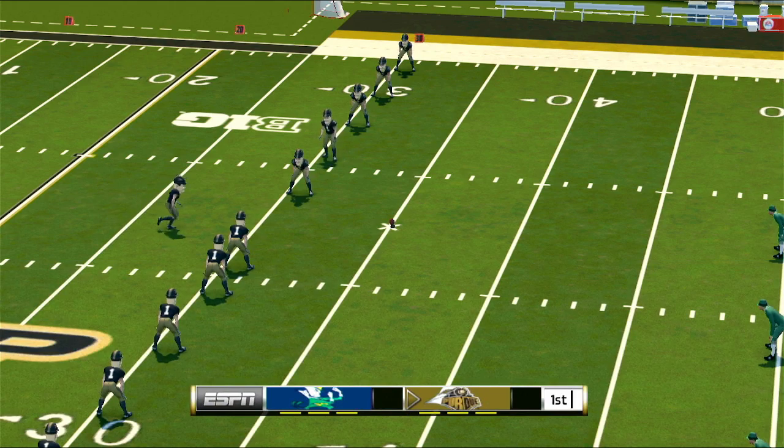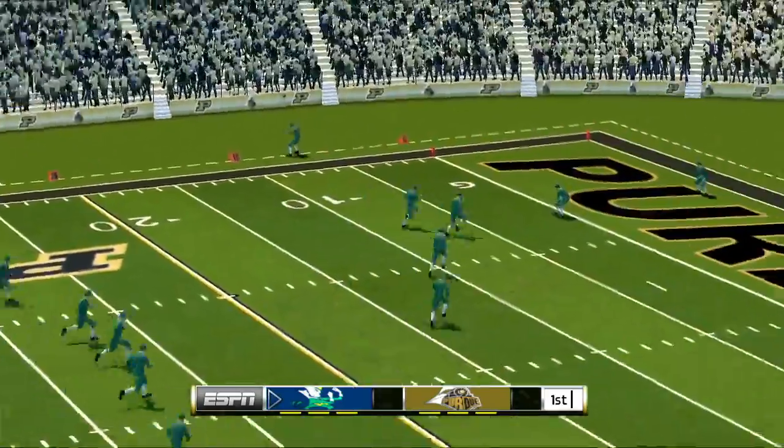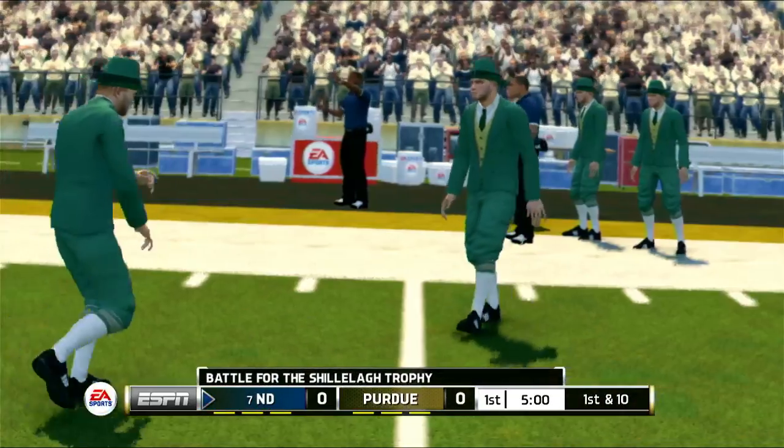Number four, Purdue is lined up for the opening kickoff. So here we go. Sends it sailing downfield, and it goes into the end zone, down for a touchback.